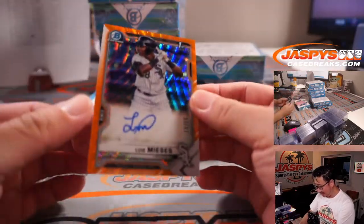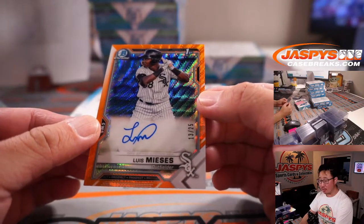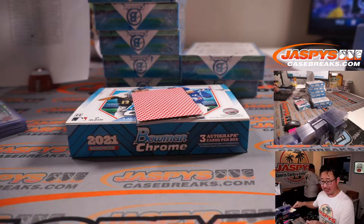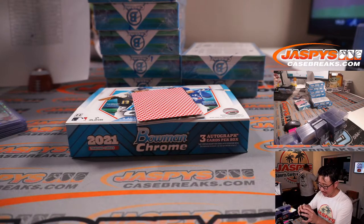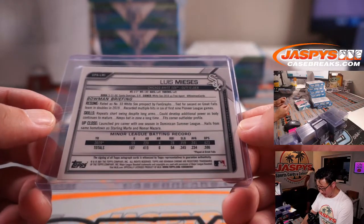We got an orange shimmer, Luis Mieses. 13 out of 25. That's pretty nice. That's Mark R. with the Chicago White Sox. There you go, Mark. Picked up the White Sox straight up. Number three White Sox prospect by Fangraphs.